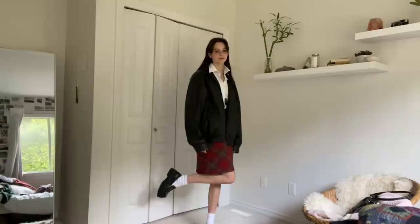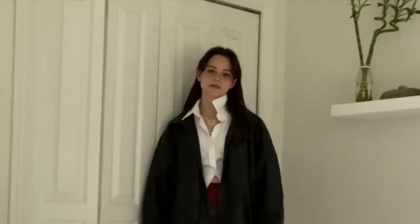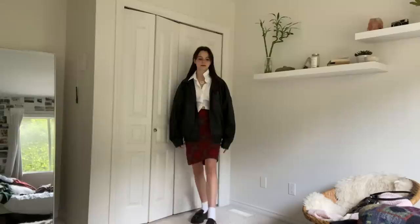Anyway, that's this outfit. I don't really have much else to say. I like it. I kind of look like a librarian. It kind of looks like a school uniform, but I don't really care because I was going to say cute again. I have to stop doing that. But anyway, I like this outfit. I do look like a librarian though, a lot.